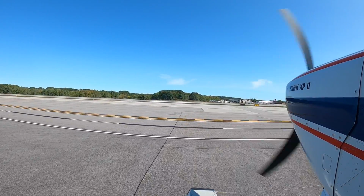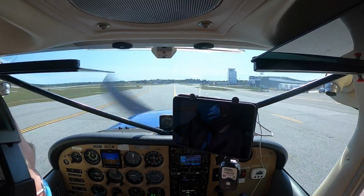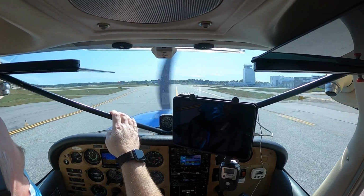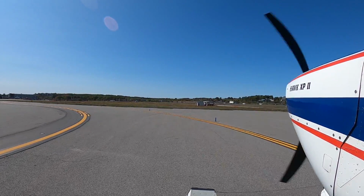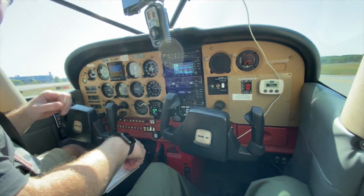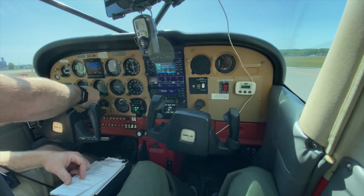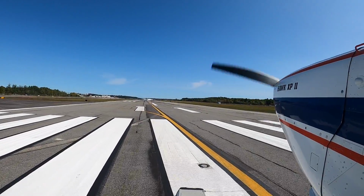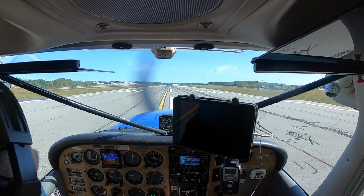So here we are leaving Portland, Maine. Great airport. We hung out at Northeast Air, which is a nice FBO there. Here we are taking off from runway 11. The performance is really pretty good for the airplane considering how much weight was added with the Amphib floats.